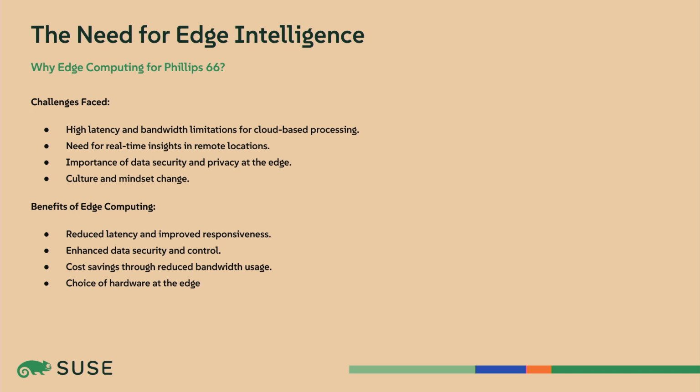With this solution, we're solving reduced latency, the time from the process data to a set point generation. Real-time insights into remote locations. We're not in the cloud, but we need this information in a central location. And also knowledge gaps. So our solutions team supports us with closing those gaps and making us skillful to achieve a viable platform.